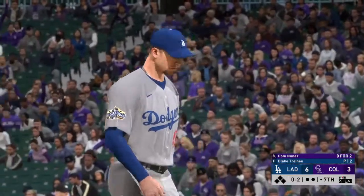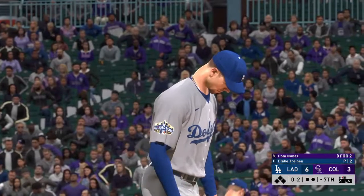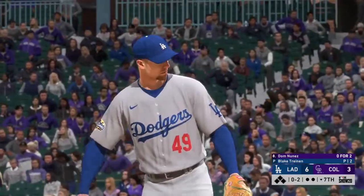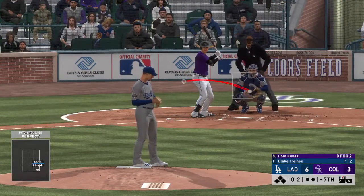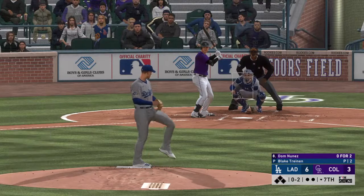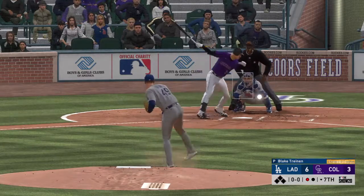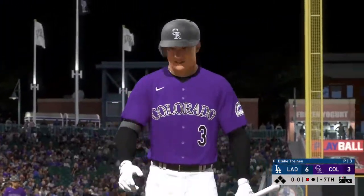0-2 now. That's the exact spot to lean on as a reliever. As a hitter, you just have to tip your cap and look for the next one. And he wasn't going to hit that one. The strikeout, and there's one gone.